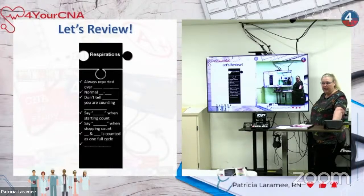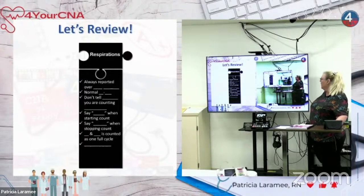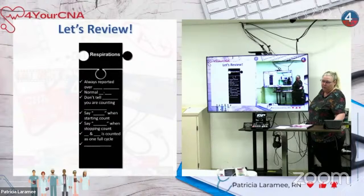So 20 is a high end. What's the low end? 12. 12 to 20. And what don't you want to tell the patient? You can't tell them you're counting their breathing because they'll start breathing funky and we're not going to get an accurate reading. Again, we want to say start and stop.